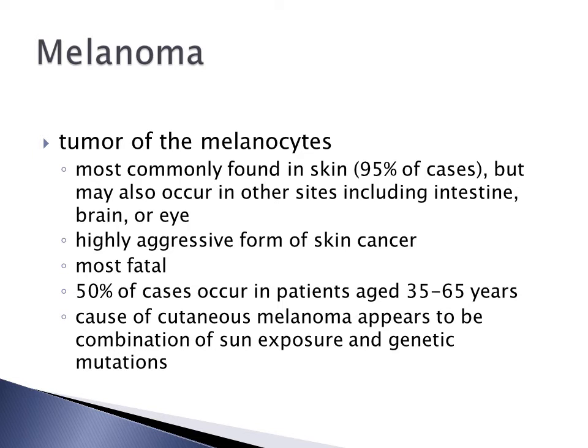So although the majority of skin cancers in the United States are basal cell or squamous cell, melanoma, even though it's a very fatal form of cancer, can be cured if it's discovered early enough. But if it does extend beyond 4 millimeters in depth, then the prognosis is very poor. So it is an aggressive tumor. It's important that you diagnose it early. 50% of these cases occur in patients between 35 to 65 years of age.